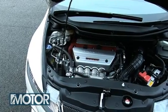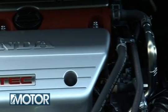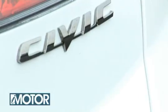Now you might be thinking that Honda have taken the 197 brake horsepower 2-litre VTEC engine and breathed on it a bit, perhaps added a turbocharger or a supercharger, and then got busy playing with cams and bigger pistons before fiddling with chips and other electronic gadgets. And if you thought that, you'd be wrong, because the engine is exactly the same.